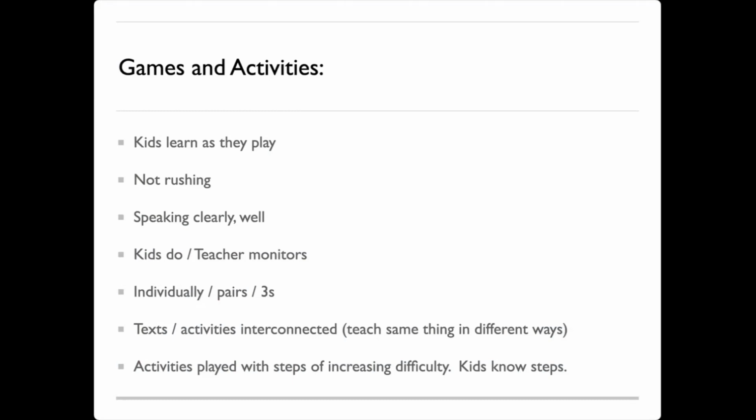Okay, this is just going through again. Kids are learning as they play. Don't rush. Speak clearly and well. That goes along with not rushing. When kids rush or shout, it's not good pronunciation. So we want them to speak clearly and well. Kids do and teacher monitors. That's basically how we like things to be.